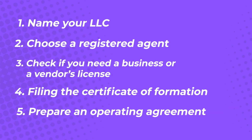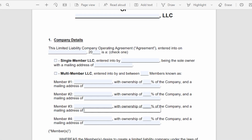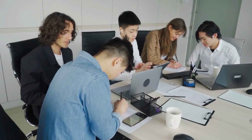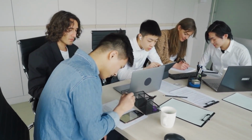Step 5. Prepare an operating agreement. The state of Ohio does not require LLCs to have an operating agreement, but it is a good business practice to have one. Having a document that will guide all company members, especially co-owners, directors, managers, and even new hires is always better. An operating agreement outlines every critical process that needs to be followed, especially regarding big picture issues.